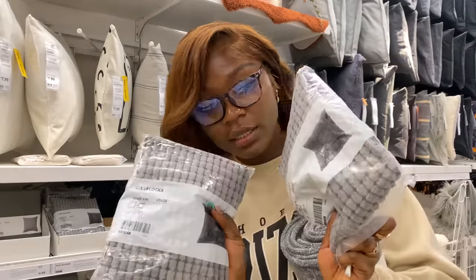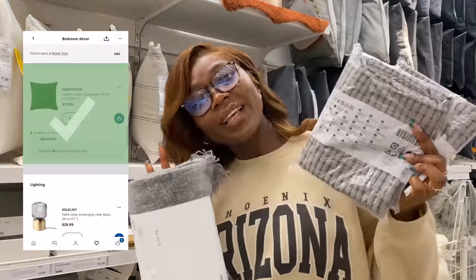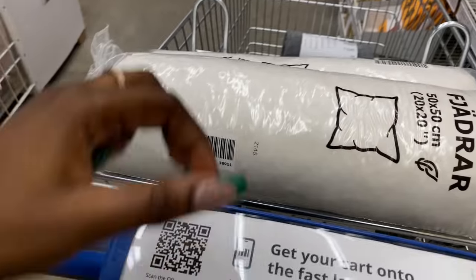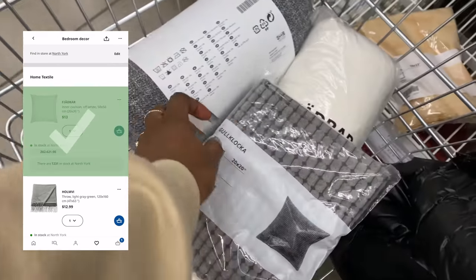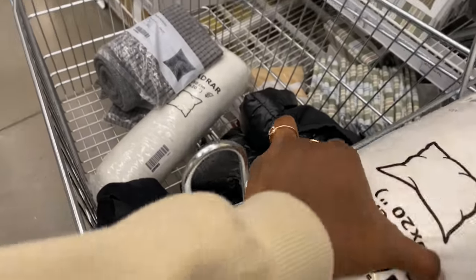I'm gonna take these together with the throw. I think it makes sense. I'm not really seeing anything else. Also got the pillows. I got this size 50x50. Pick two.